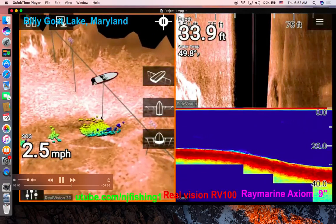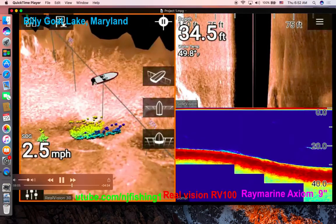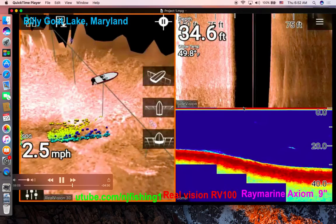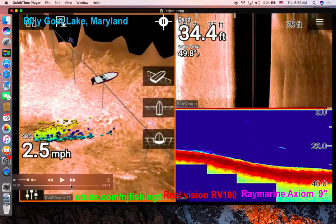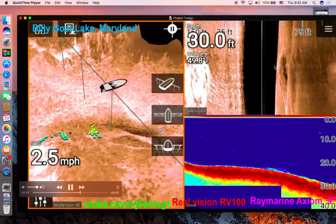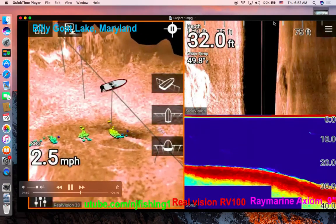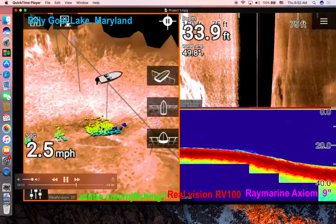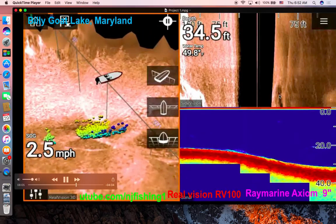3D is showing a lot of bait fish down there, but the traditional sonar is showing nothing, and we just passed. Let me roll back the tape. All right, so this may be it. This may be the fish on the 3D sonar over here and the side fish finder over here.